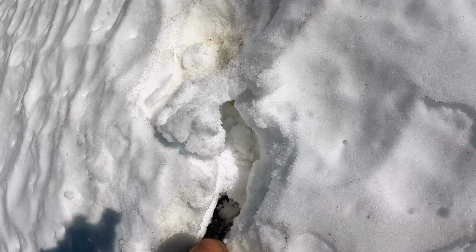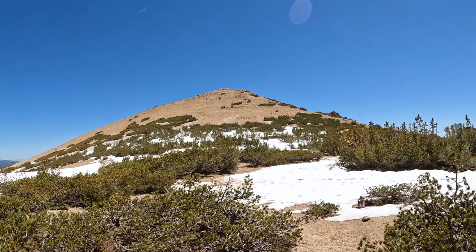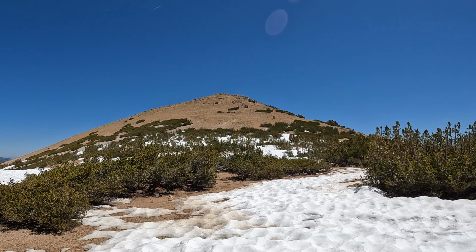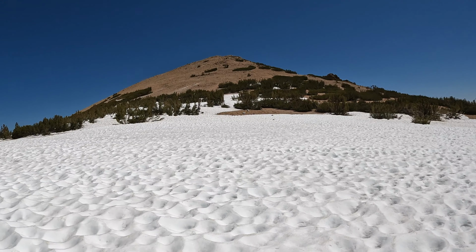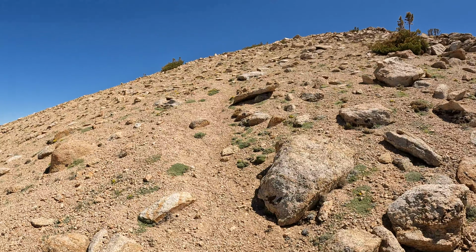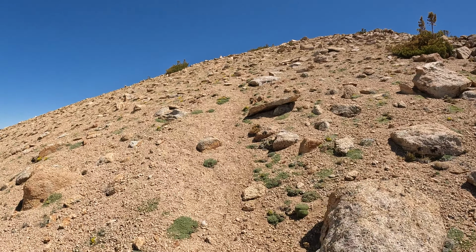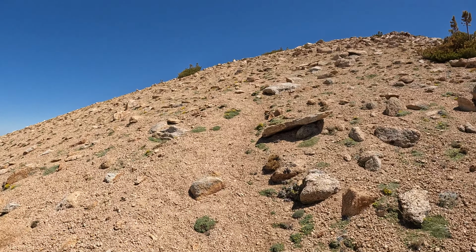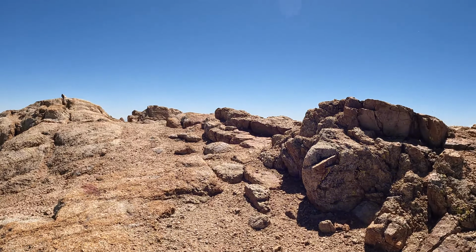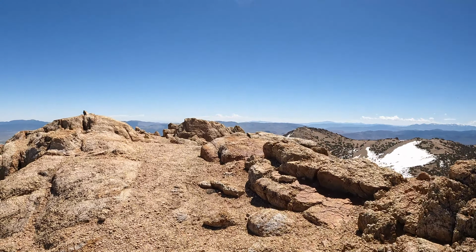This is nonsense. Making the final approach to Job Sister. We got less than 400 feet of gain to go, and then we'll be up there in no time. Navigating some sun cups for the first time this year. Get it, get it. The steepness never comes through on the GoPro, but this elevator is going up. We are just gaining and gaining. Making the final approach. Oh yeah.